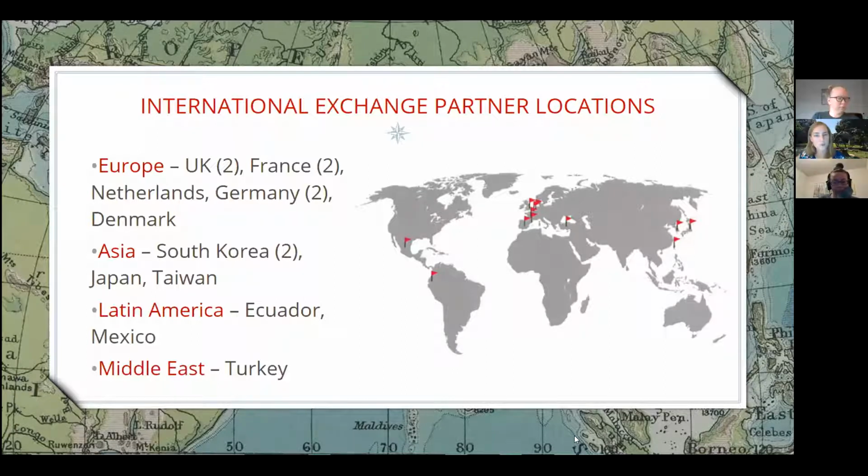The one, our longest standing partner, is Kansai Gaidai University in Osaka. We've been partnered with them since 1984, I believe. So that one's really old. They've been doing exchanges for a long time. And they have a whole Asian studies program that's designed for international exchange students with Asian culture courses, as well as Japanese language and business courses, and they have a few other subjects like art.